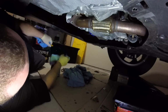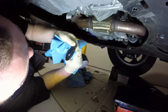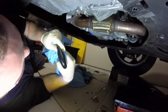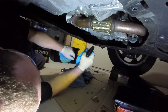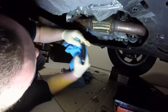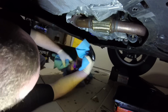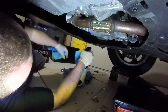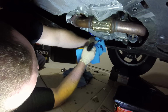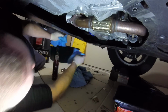Right now we're just going to see what we can do to clean up the oil pan a little bit. Just let me know on this. I just chose Power Purple because it's cheap. It generally works pretty well. What is wrong with this thing? Quite a bit of mess here.